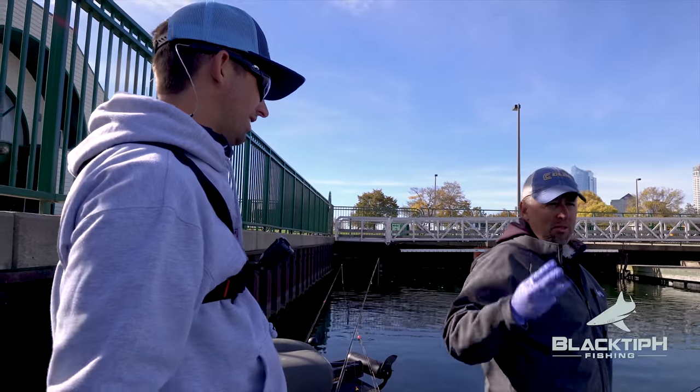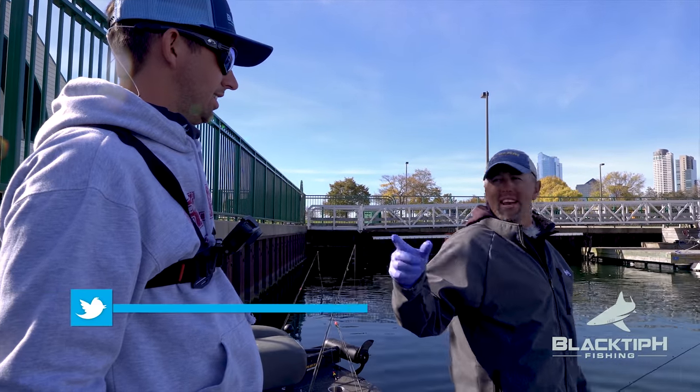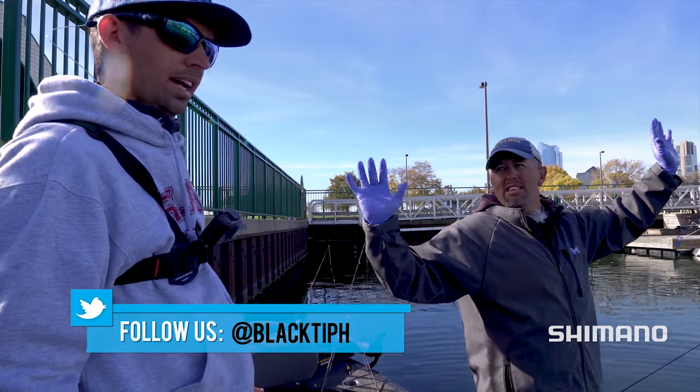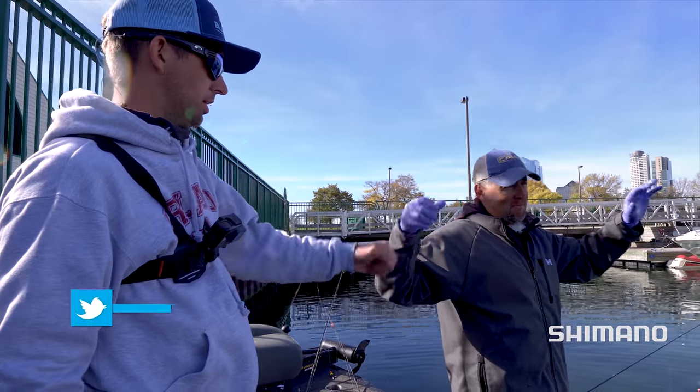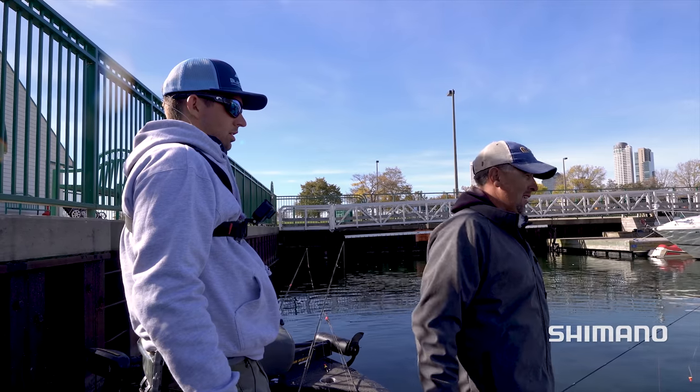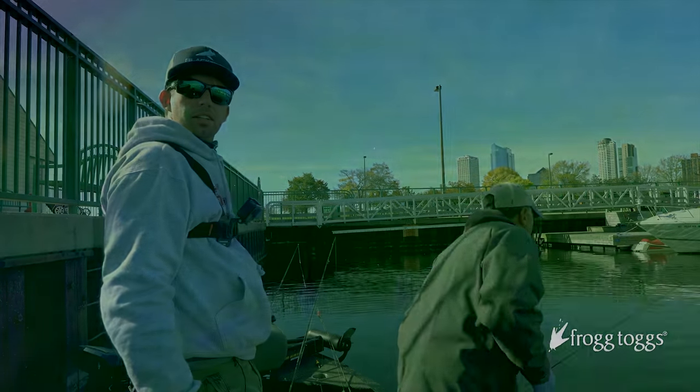Three species so far. We got to get you the lake trout. We got to get the grand slam. If we get a coho and a lake trout, grand slam. Great Lakes grand slam of the trout family, trout and salmon. So we got a salmon, brown, steelhead. We can do it, man.